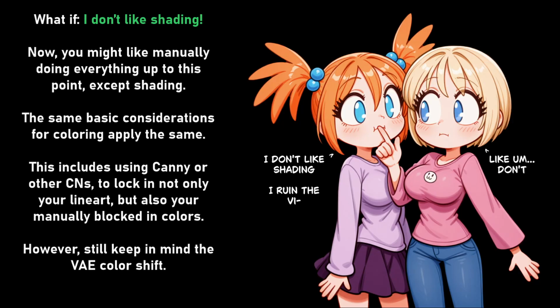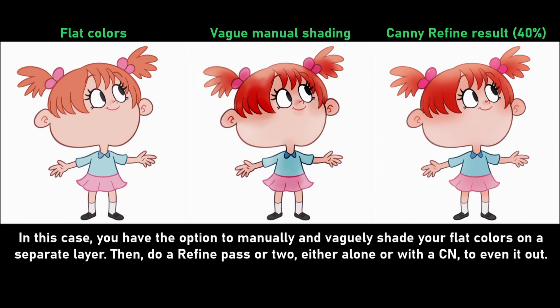Next, you might like doing everything manually except shading. This is basically similar to the last step, except this assumes you'll have done the base colors on your own. The same applies as before. Use Canny and other control nets and either generate or refine. You also have the option of vaguely doing the shading on a layer on top of your colors, then refine that with a control net enabled.